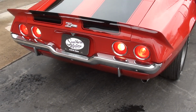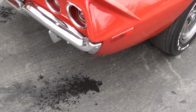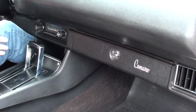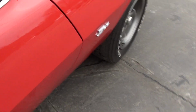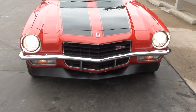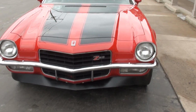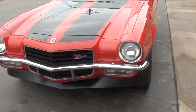Backup lights work. That's a good car. Yeah, it works. Blower motor, I didn't check it. Yep, blower motor works, guys. Well, we found something that didn't work. No, wipers work. We might have a turn signal out. I'll check that. Working in the front, we'll check that one.